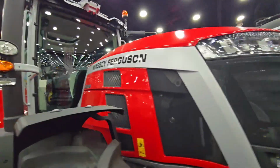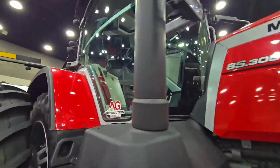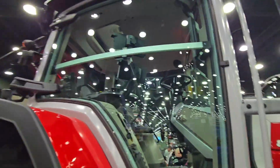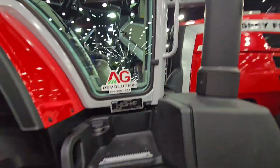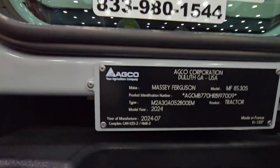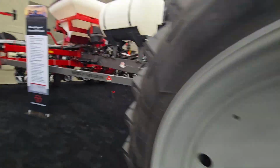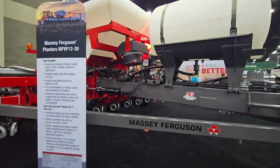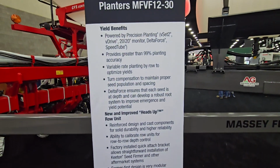Stopped and talked to an old teacher of mine. This is an 8S, one of the really nice ones with the cool cab on it. I like those. I don't like monitors, but the way they put the monitors and design the cab, it makes it all work perfectly. There's your identification tag right there. In less than 10 minutes, Farmer Gracie and her husband are going to be up here. Oh really? We're leaving. Oh, we are? Okay.